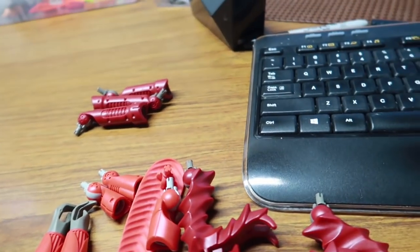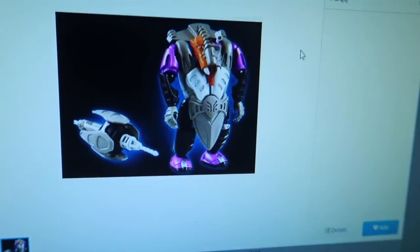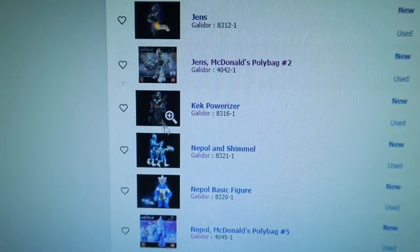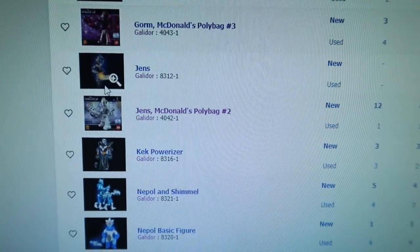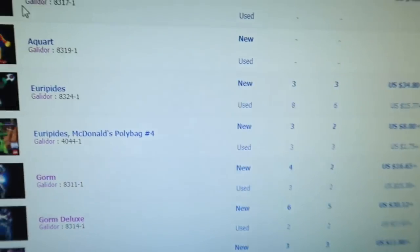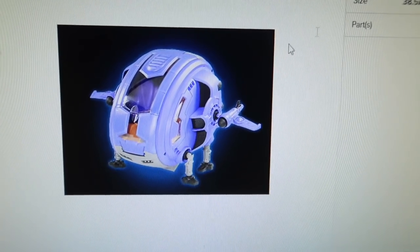And basically, when I look at this, I did not get a couple guys. I did not get that guy. So we have that one. We didn't get the Bluetooth Nick. We didn't get this guy. And I think that was pretty much it. Oh, and this guy. Those are the only ones we did not get. So we pretty much almost have the whole collection here, which is wild. This thing, I don't know what this is, but it looks weird.